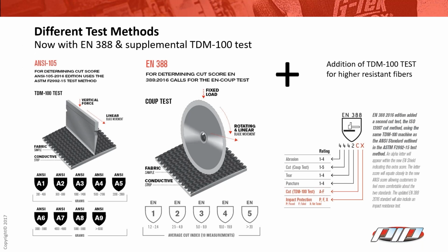Okay, I mentioned that we have 2 standards we're going to look at. They are the ANSI 105 and the EN 388. PIP gloves happen to be tested at both standards. Now, while compliance is not mandated with both in the United States, end users are going to need to know how the gloves are tested and labeled in order to select the right gloves for the work being done.